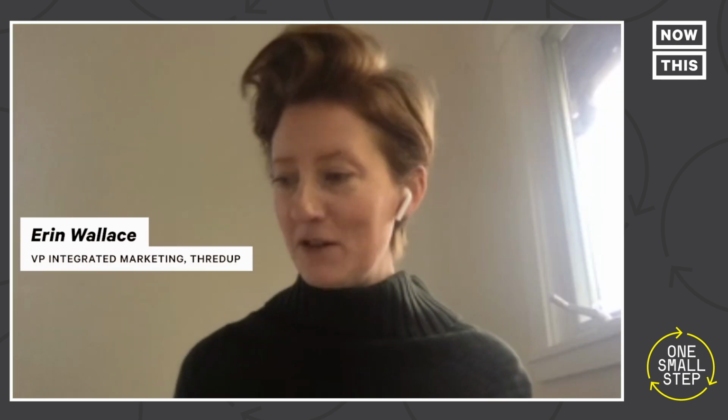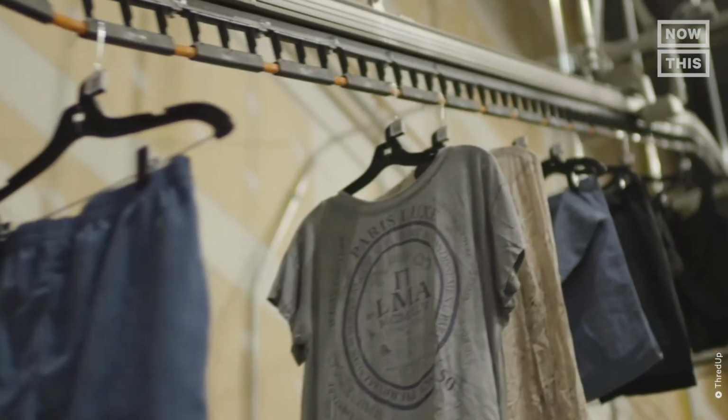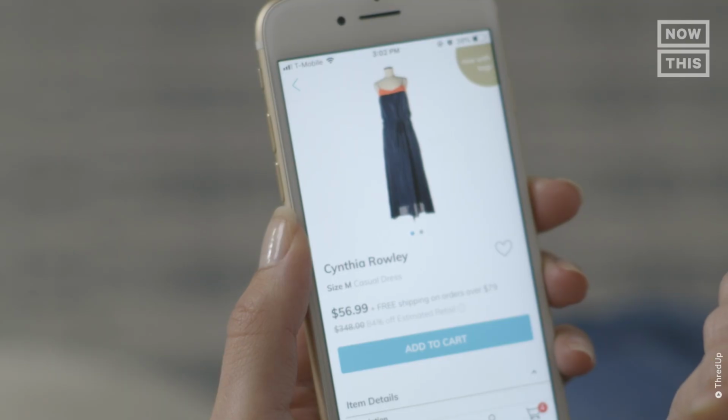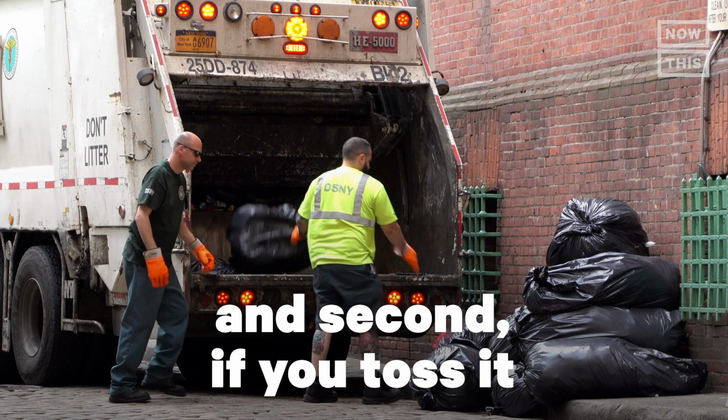The thing with clothing, right, is that if you extend its life by reselling it versus throwing it in the trash, you're making the most of the natural resources that were used to create the garment. And then second, if you toss it, it's going to end up in the landfill. And the decomposition there will emit greenhouse gases. So essentially, it contributes to climate change.